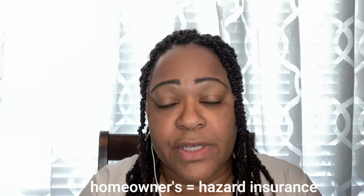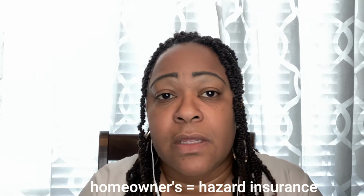On both loans, you will have to have homeowner's insurance. This is totally different from the mortgage insurance that I just talked about. The homeowner's insurance covers your house in case something happens. Your house gets struck by lightning. Your house catches on fire. That's homeowner's insurance. That is totally different from mortgage insurance. No matter how much you pay down your loan, you will always have homeowner's insurance. Even if you pay off your house, you should have homeowner's insurance to ensure that if something happens to your house, just like you have car insurance.